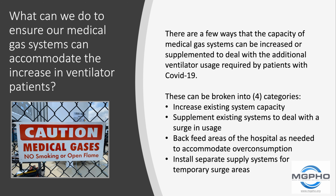So what can we do to ensure our med gas systems accommodate the increase in ventilator patients? There are quite a few ways that the capacity of these systems can be increased or supplemented to deal with additional ventilator usage that might be required by patients with COVID-19. These can be broken down into 4 separate categories, and the first way would be to increase the existing system capacity. Second would be to supplement existing systems to just deal with surges in usage.